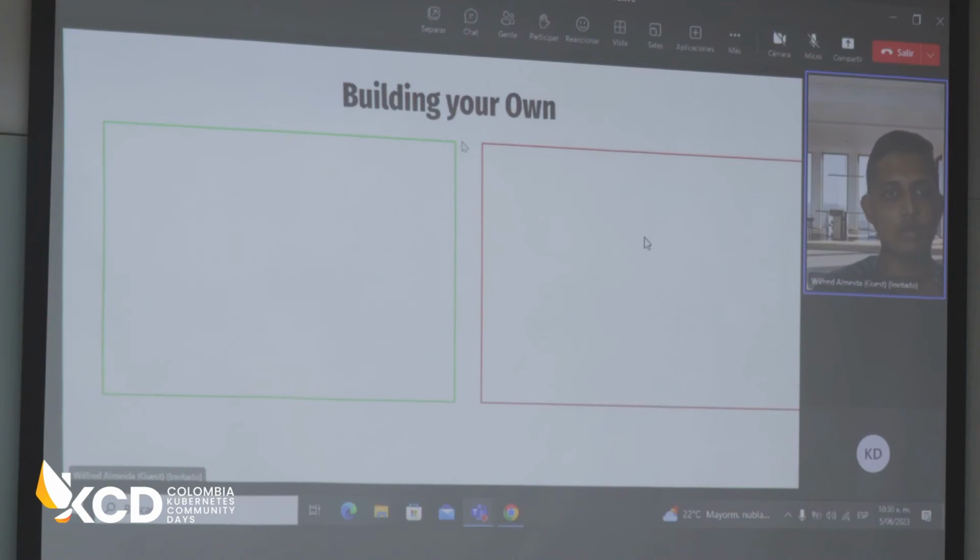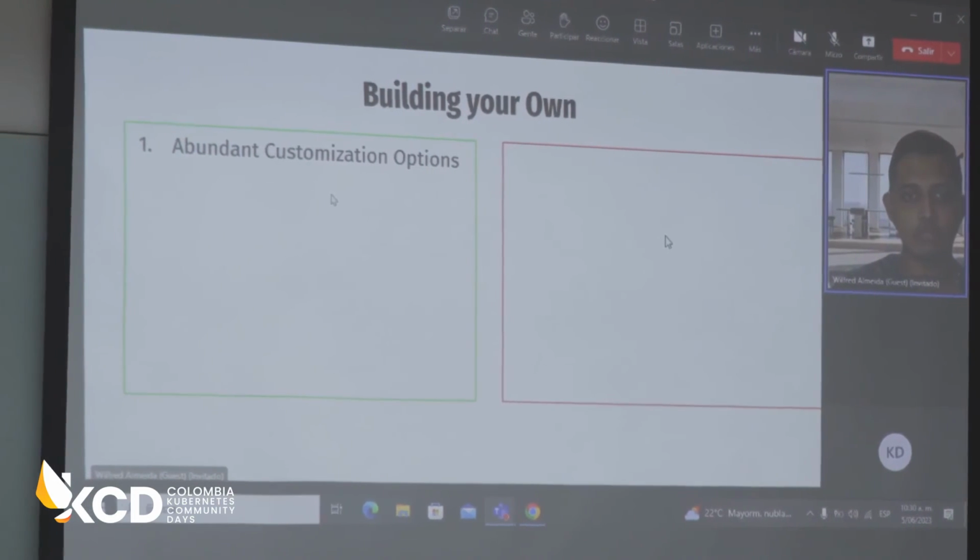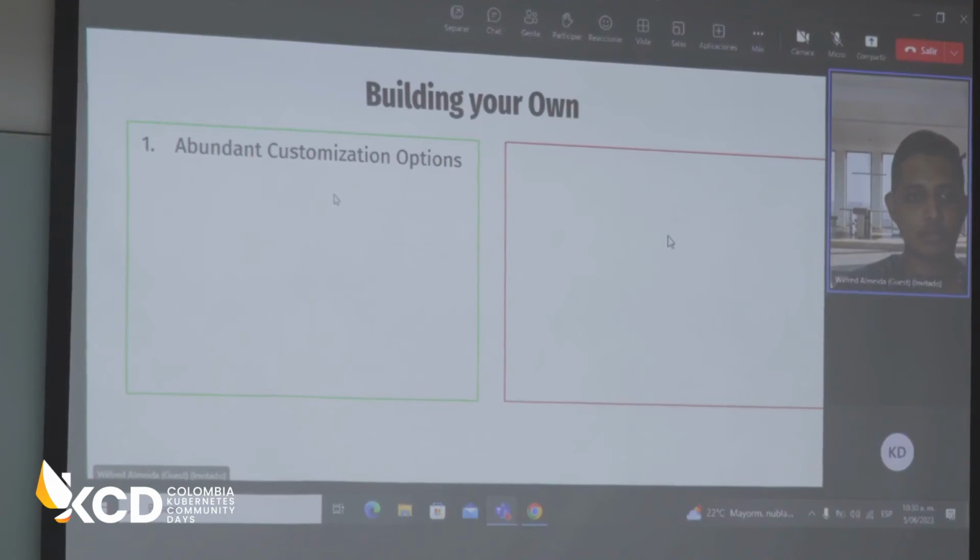Then if you're building your own, the biggest pro in my opinion is abundant customization options. Let's say I had a VM, and I put up Argo CD and Harbor. Instead of Harbor, I could have used Docker. Instead of Argo CD, I could have used Jenkins. So I have options of the tools I'm using. There are abundant customization options available.